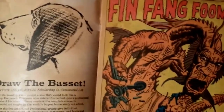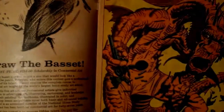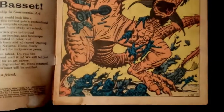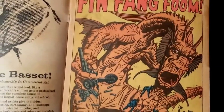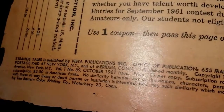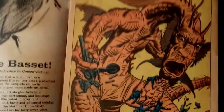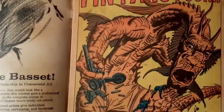I have my microchamber paper sitting in there. Awesome Jack Kirby artwork. This book came out in October 1961. Killer artwork right there.